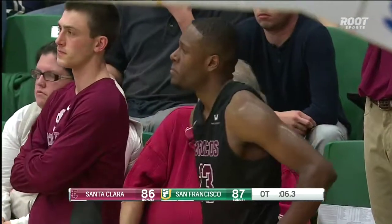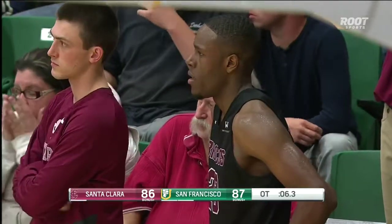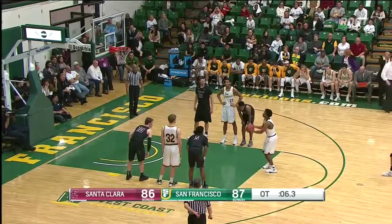18 points, 3 assists. He was 5 for 15 from the floor. He did not make a three-pointer tonight. So he was well defended. San Francisco, they did a great job on him on the perimeter.